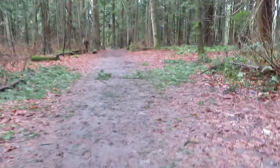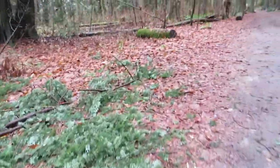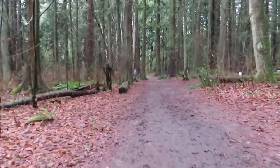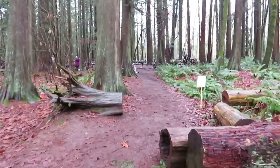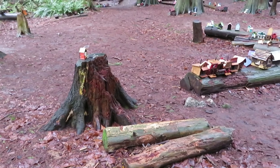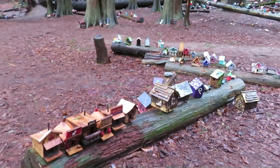All these pine needles on the floor now. That's the latest thing now, isn't it? Pine needle tea. Apparently it's supposed to be good for you, but apparently it doesn't taste very nice. This looks interesting. I don't know what it is, but I think I'll take a look. There's all sorts of little houses been built. I don't know why, but I might find out later.